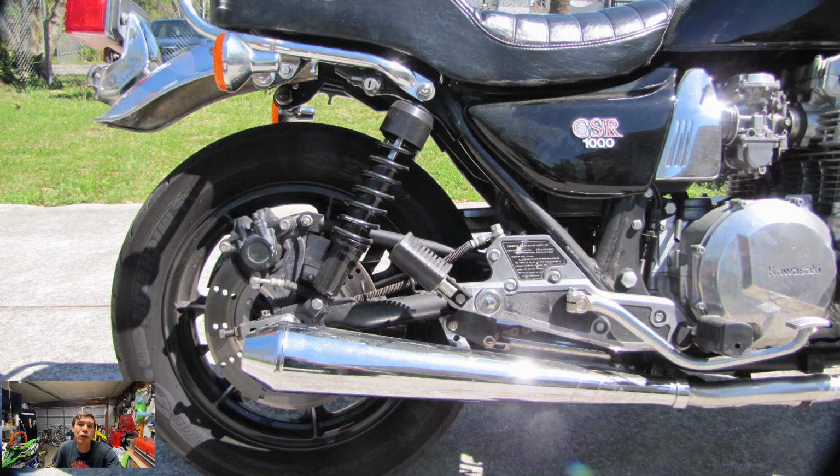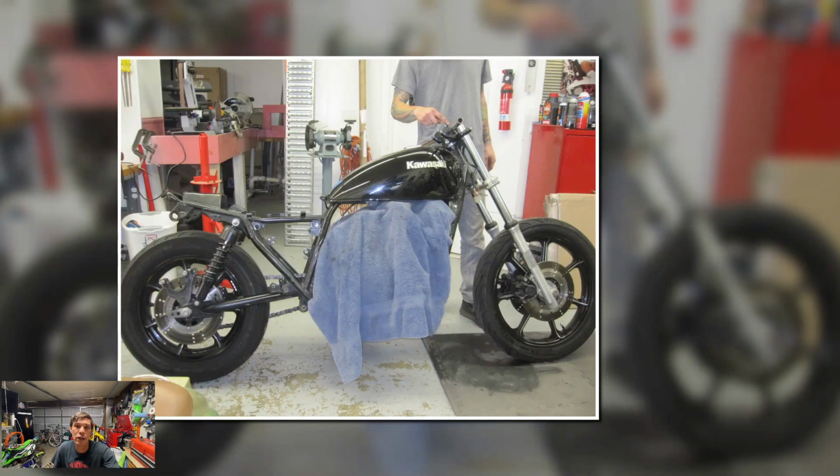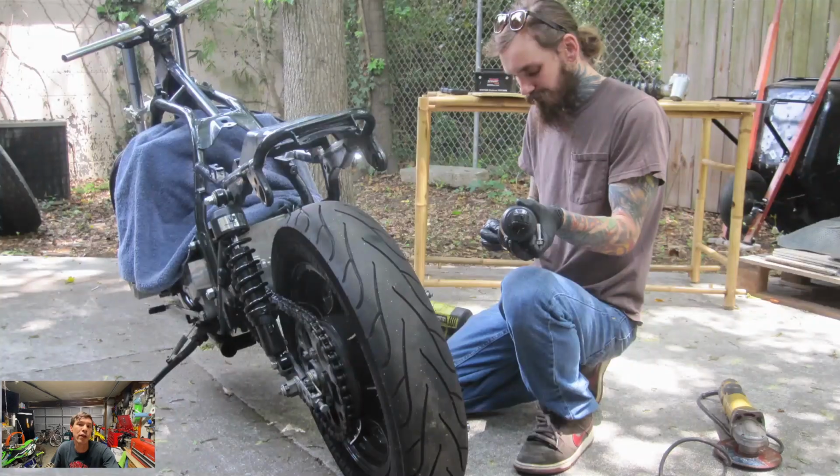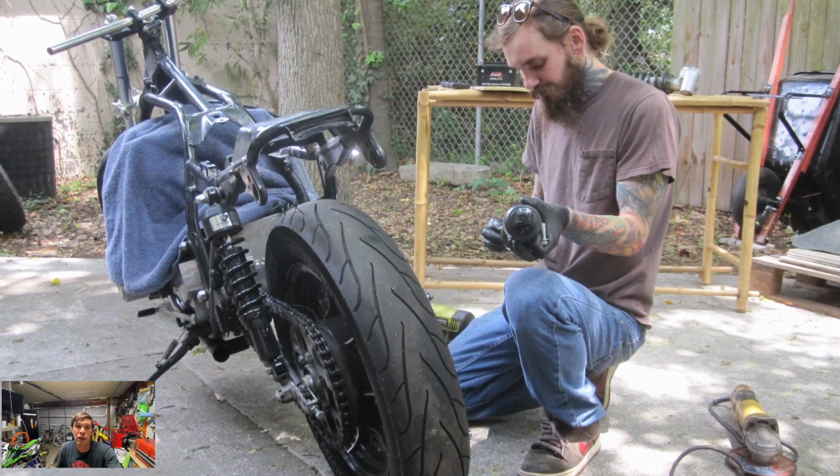And the most notable change on the bike, probably, was doing a monoshock conversion. He did a twin spar brace on the swing arm, which was sweet. Custom subframe and seat pan and seat, along with a bunch of other things. So check out the photos.